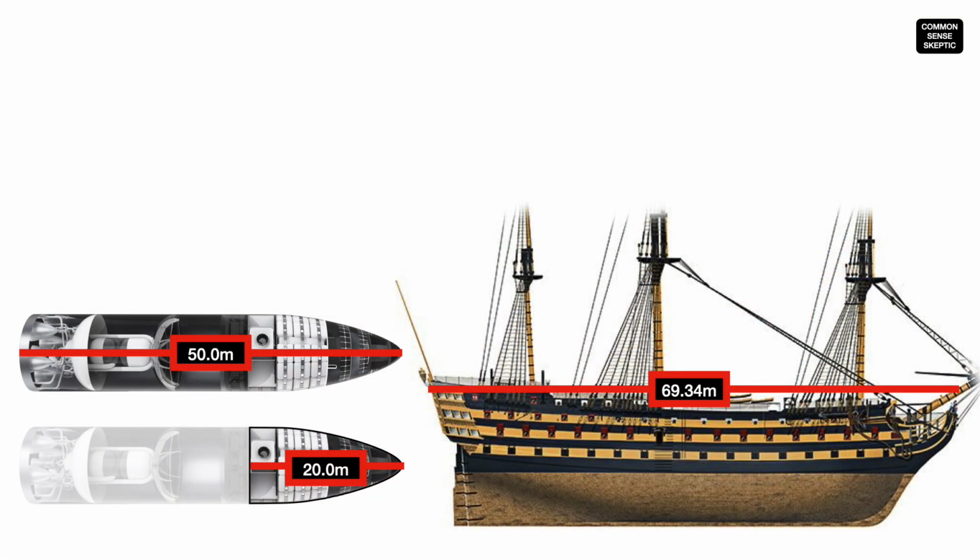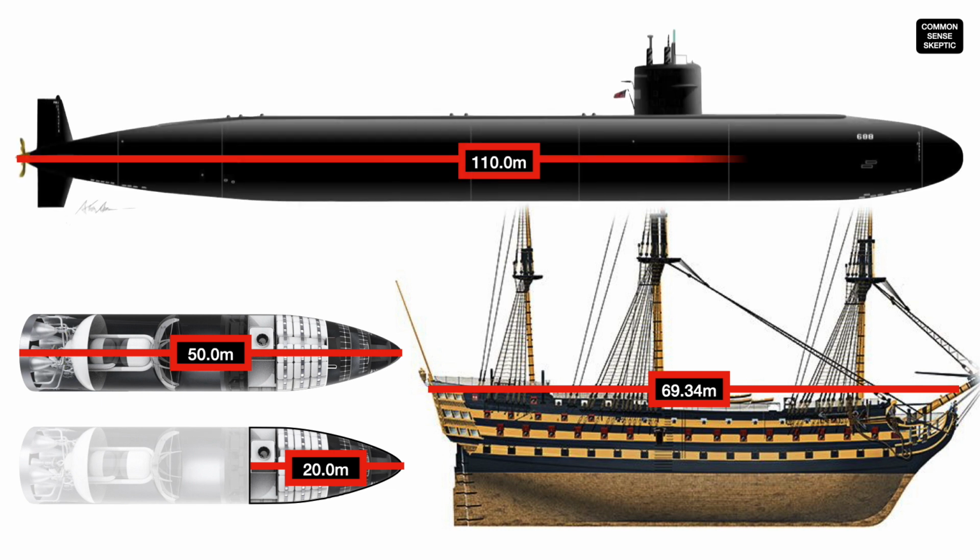The HMS Victory is just short of 70 meters long from bow to stern with a crew of 800 men. The starship is 50 meters long with 20 meters of that length as usable pressurized space, including the airlock. According to Musk, this is supposedly fit for 100 travelers headed to Mars. But the LA-class sub? 110 meters long with a crew numbering 129 sailors and officers, so significantly larger than Starship with a similarly sized crew.